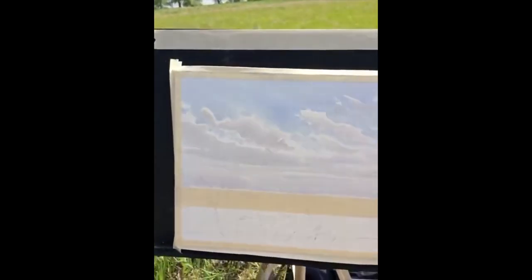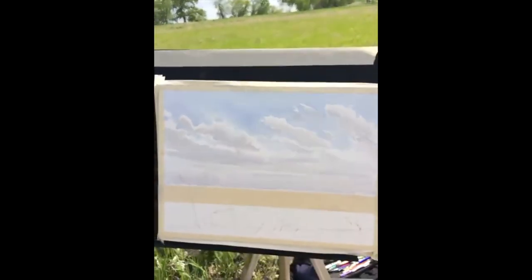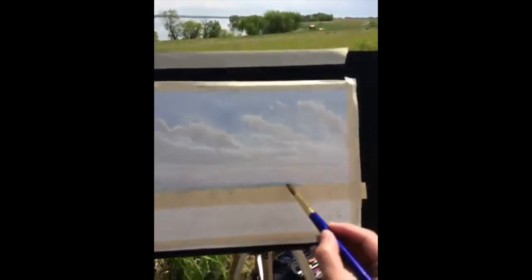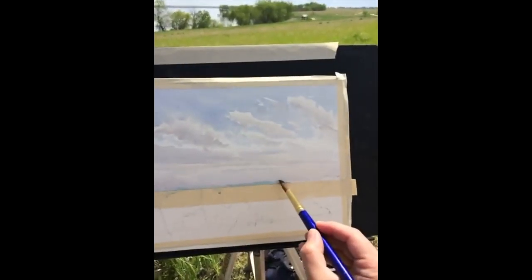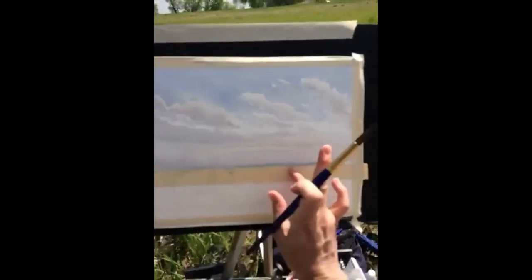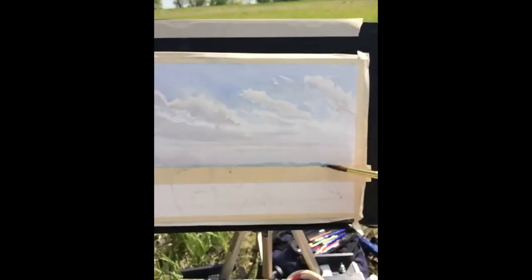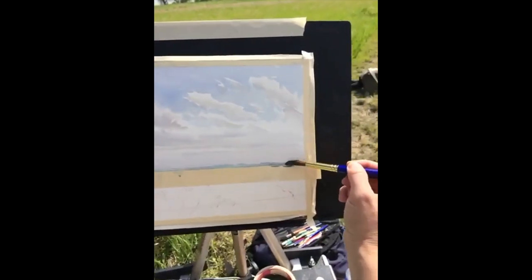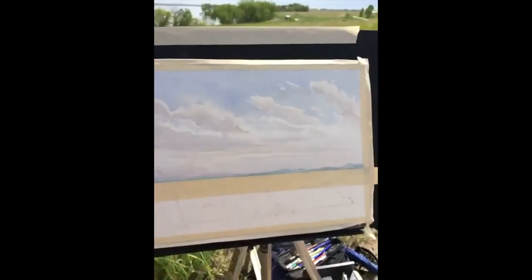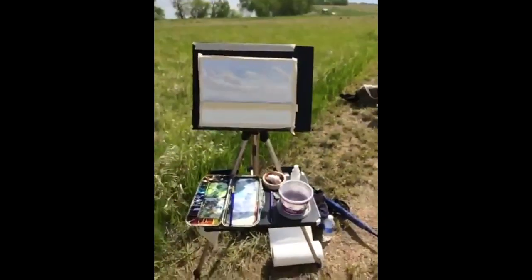Okay, well, I got my sky laid in here, roughly. I think I'm happy with it. So when people say, well, I can't draw a straight line, I say, well, guess what? I'm an artist. I just tell them I can't either. That's why I use tape and other tricks to do horizon lines. So, wipe that up and let it dry for a few minutes.